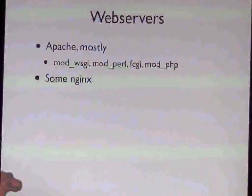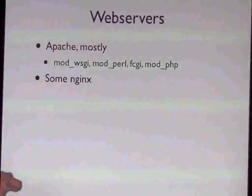Most of our web servers are on Kochi, I'd say 99.99% is Kochi. Our web dev teams have started, somewhere in the middle of last year or the year before, early 2010, moving away from PHP to Django and Python. So we use a lot of Modbusy.